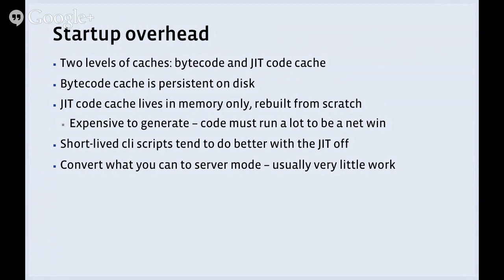And then the second cache is the JIT code cache. And if you remember the code example that I showed earlier, this is where that code lives. It's built up at runtime. It lives completely in memory. And it is rebuilt from scratch every time we start the process. And that's pretty standard for a JIT. It's just something that a lot of people don't realize when they're running HHVM. And it is pretty expensive to generate.